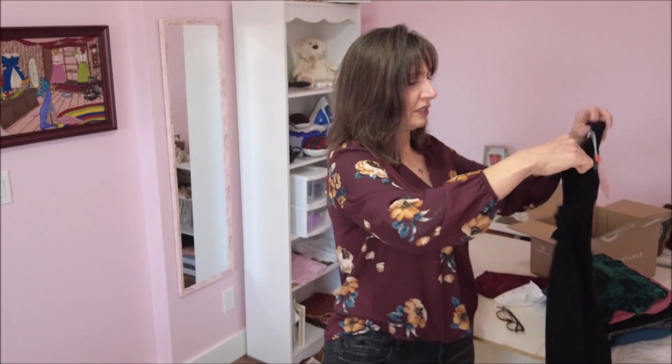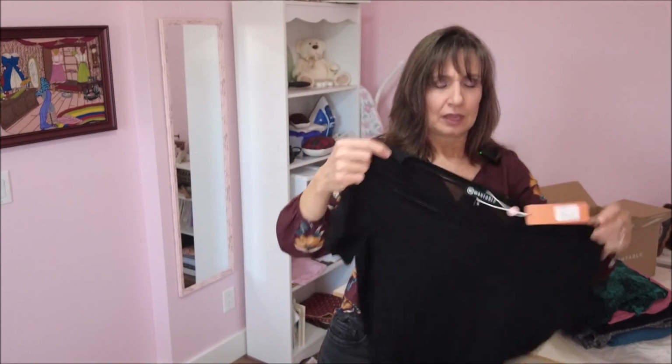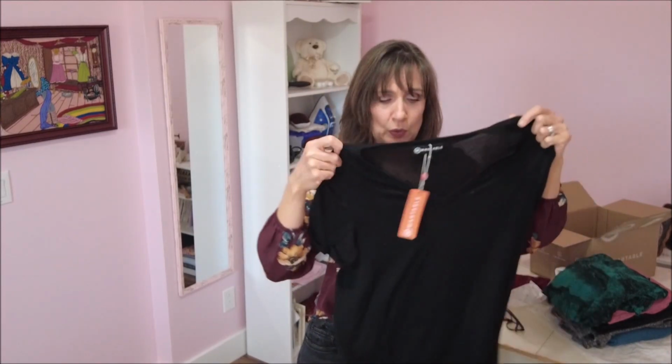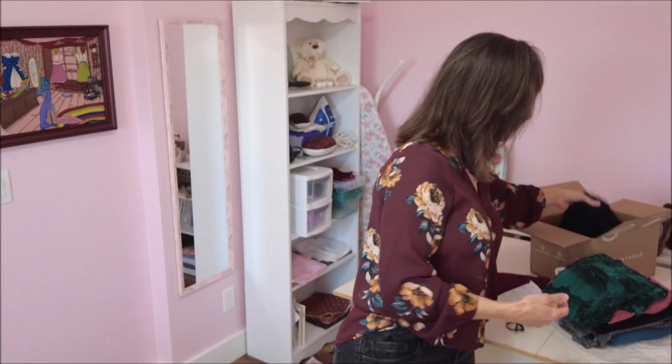What is this? This is a top. It's by Wantable. Oh, it's a basic black tee. At this point, I'm really kind of needing everything, but there are some things I need more than others, and I think basic items are one of them. So I'm happy to have a basic black tee. It looks a little sheer. We'll see how that goes.